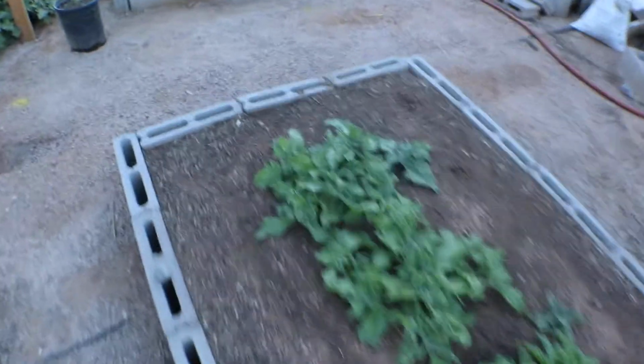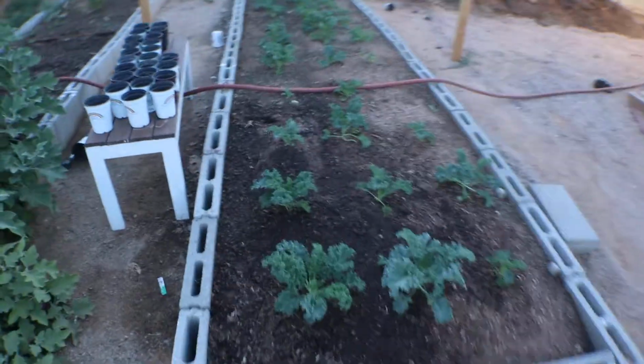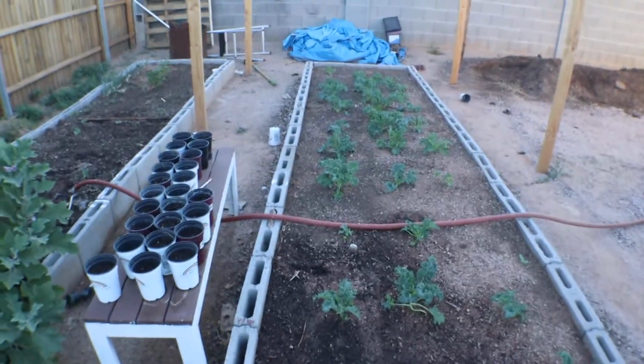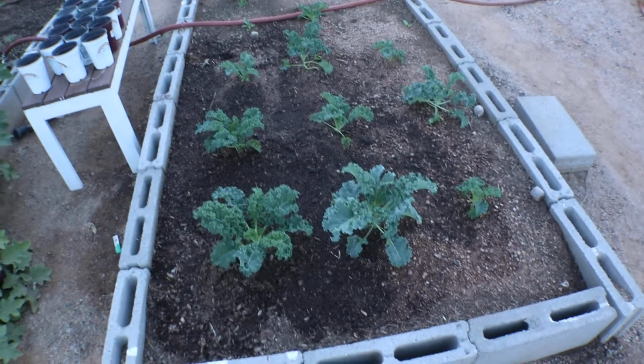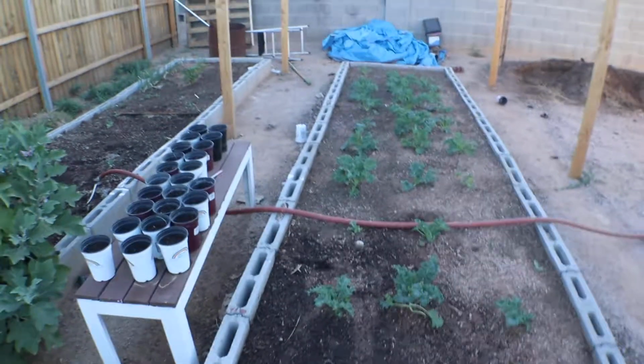And then over here we have some kale that has just been ravaged by insects. I'm not a fan of spraying any type of pesticide, because if the bugs won't eat it, why would I want to eat it?